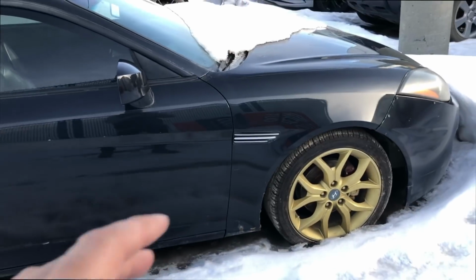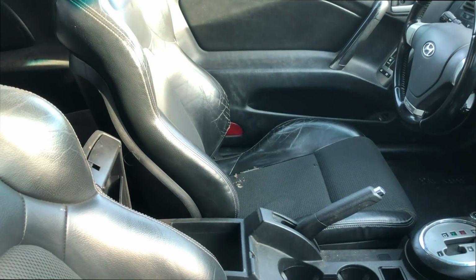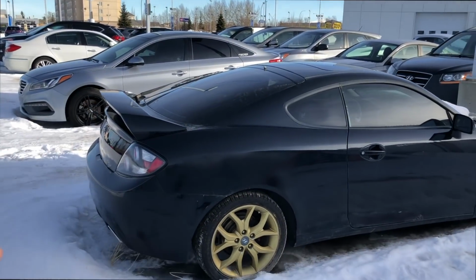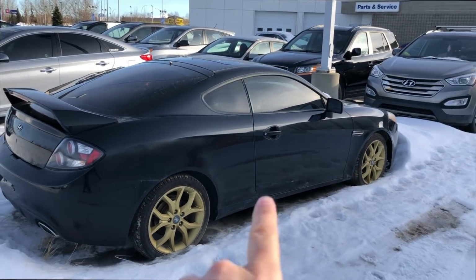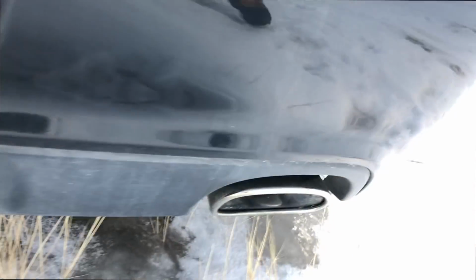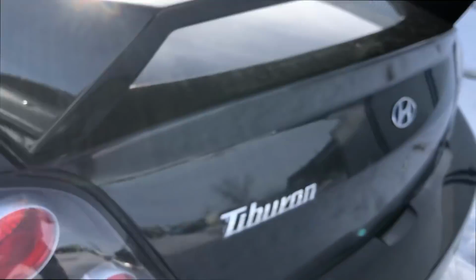Rust is one. This awkward set of stripes there, I'm not sure what they were thinking there, but you do have a sunroof and an interior that was actually better than many in its class. But with a little wing and some aftermarket wheels, these cars were made to look relatively sporty. One and two exhaust tips make it look very sharp from the back. And the little Tiburon right there by Hyundai.